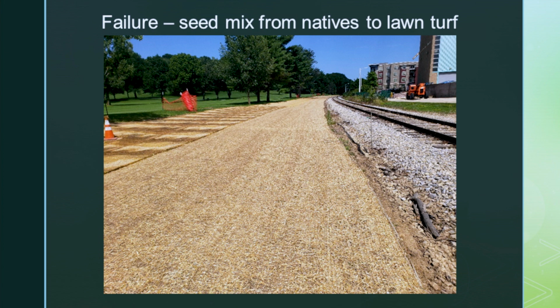But somebody decided they wanted it to be mowing grass right to the railroad. So I kind of put it as my failure. So though we do natural areas restoration, we ended up putting lawn seed down, which sometimes happens. But I thought this was a great opportunity for a huge connected habitat to be put on the landscape.